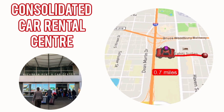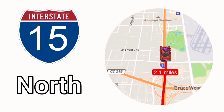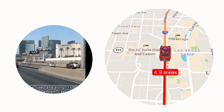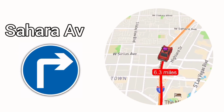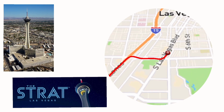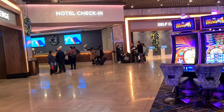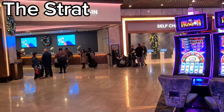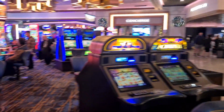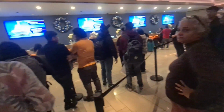So it's quite easy from the consolidated car hire centre to the Strat, which is where we were headed. I-15 north for about 8 miles until you get to Sahara Avenue. Turn right at Sahara Avenue, and then quite easy to spot the Strat. Tallest building in town, always easy to see. And this was the glitch, really, of an otherwise quite smooth journey. The check-in at the hotel was dreadful. An hour it took, and we were all quite unhappy there and absolutely knackered.